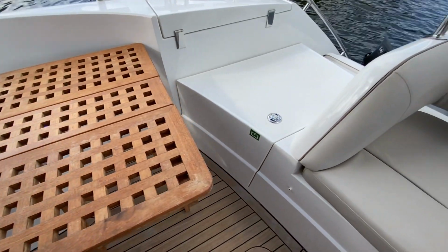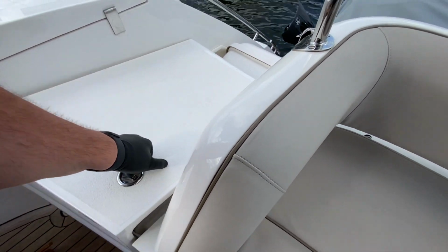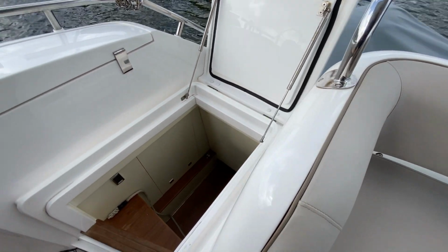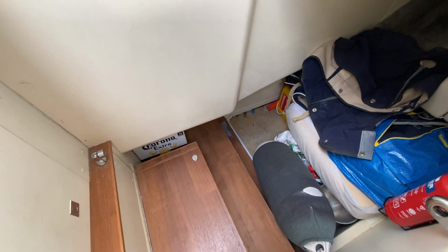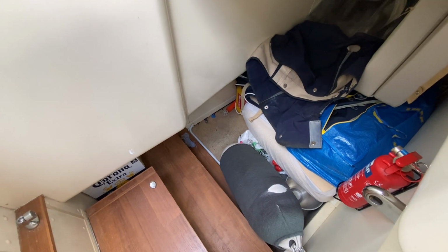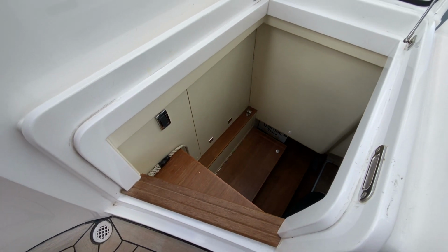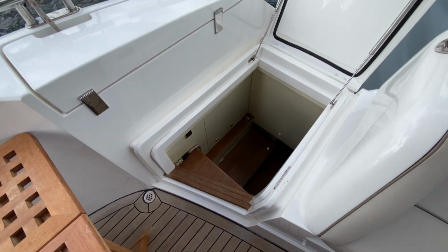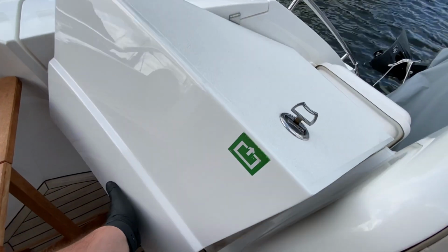As we come back round to here, you've got the crew cabin option on this boat. Now, excuse the mess on here, I believe because it's just used purely for storage on this boat, but it just gives you an idea. There is a toilet and shower down there as well, and it's ideal if you are using the boat with another family or with your own children as an extra place to be able to sleep on board.